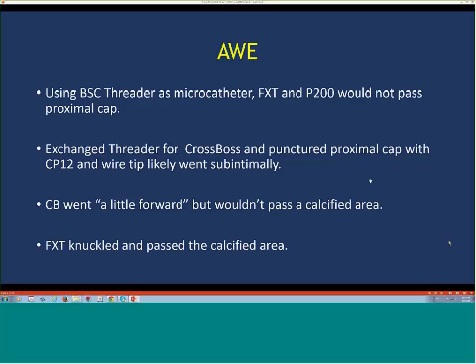Okay? So you did do a scratch and go after all, right? So you did do the scratch. No, we didn't do scratch and go. We just went directly where we thought, because it was a short CTO, we thought this is where the direction is. So we just punctured with a Confianza Pro 12.